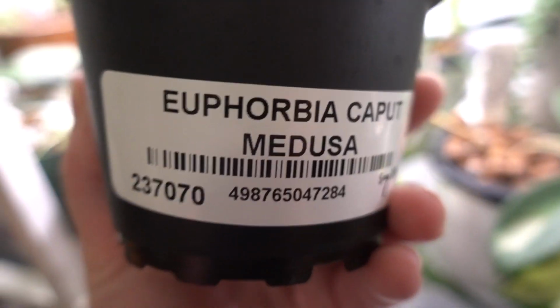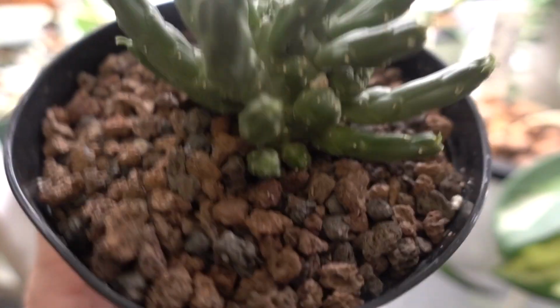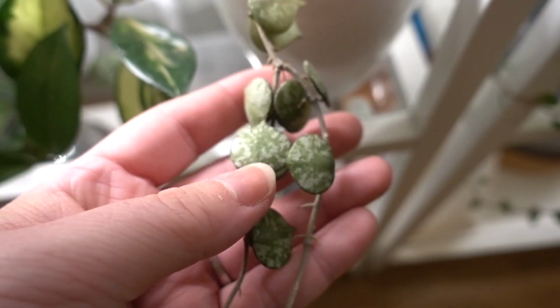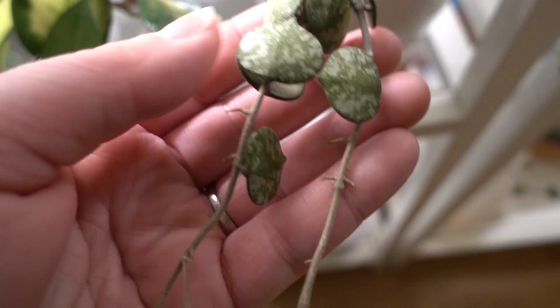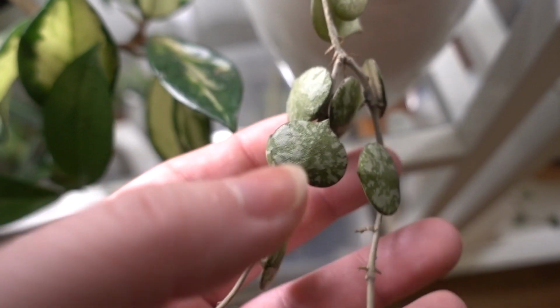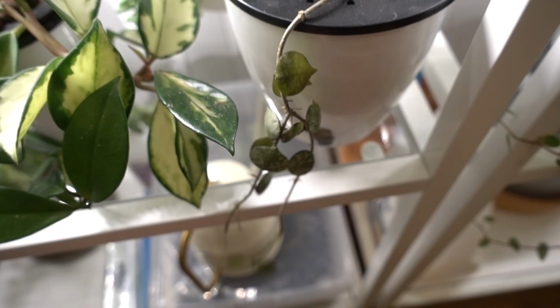Wait. Euphorbia caput-medusae. It looks like Medusa. It looks like her hair. Like snakes. Curtisii. My Hoya Curtisii, which is really cool. They're almost starting to flatten out around the stem, like shingles almost. And I know they don't do that, but kind of cool.